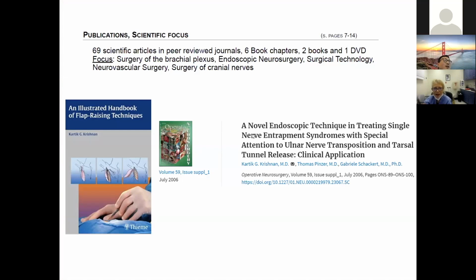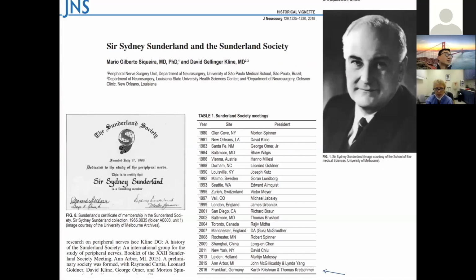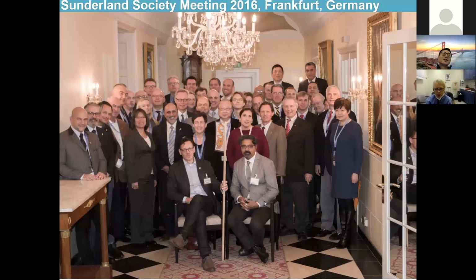Based on that, I can tell you that Dr. Krishnan has a lot of publications and very novel endoscopic techniques, including thousands of nerve operations with advanced technology, especially the endoscopic technology. He has also been the president of the Sunderland Society, as you can see here, one of the most prestigious societies. You can see him here with all the colleagues.